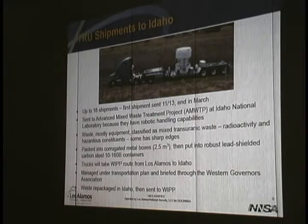We were really happy when we made the first shipment last week. The trucks will take the same route that the WIPP trucks take, so it's an established route. And I think the other thing that was important is we cleared the whole thing through the Western Governors Association, which basically has the project execution guide for transportation of transuranic waste. And so they're starting to accumulate these, and they'll begin processing these at Idaho in the near future. Once the waste is processed, it'll be characterized, certified, and then shipped directly from Idaho to WIPP.